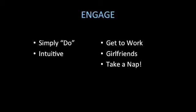Now we can simply do what we need to do. When we make a decision, it's from an intuitive, trusted place. Instead of an anxious, hope this works, we'll know what to do. The next action to take might be to roll up our sleeves and get to work. Or it might be to connect with our girlfriends, or take a nap, if possible.